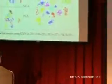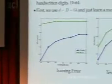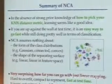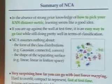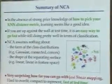And again, you can see that the test errors are substantially better. Here's some inevitable experiments on the handwritten digits, which I won't bore you with. Being in Toronto, you're sort of obligated to do experiments on the digits. But anyway, here's the summary.